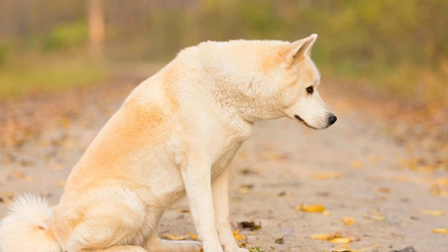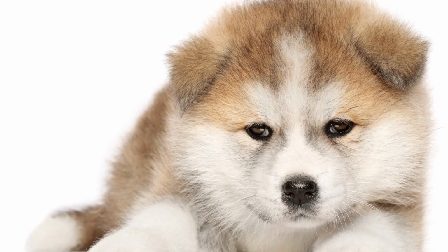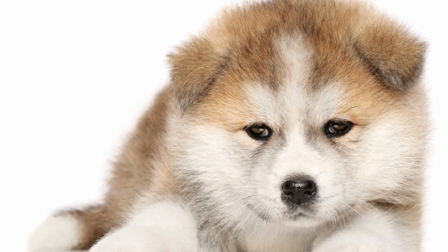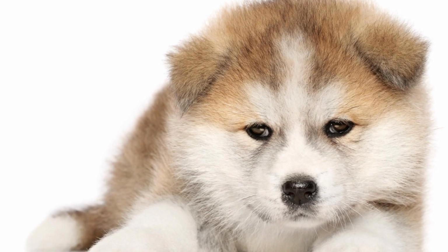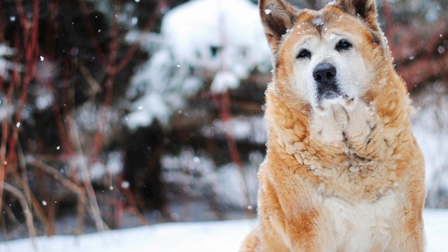Akitas are a beautiful and majestic breed of dogs that require regular grooming to keep them healthy and looking their best. In this article, we will discuss some essential grooming tips and tricks for Akita owners to ensure that their beloved pets are well taken care of. 1. Understanding the Akita coat.